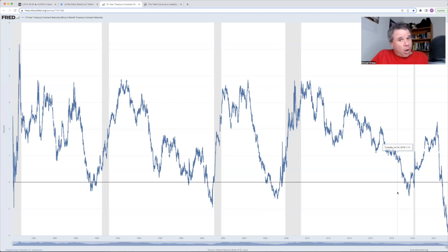I sort of agree with him on that point, but if the indicator has been 100% successful in the past, should we ignore it? So even though the sample size is fairly small, should we ignore that we are seeing a yield curve inversion right now?